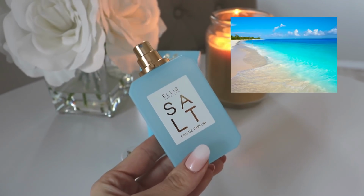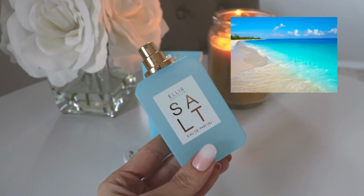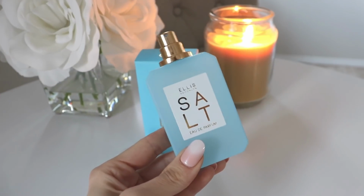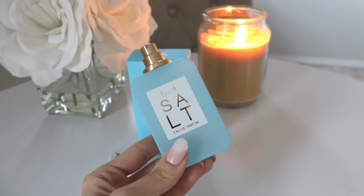I am back in Cancun. I am standing a foot or 2 feet away from the ocean. That's how I feel when I smell this. Highly recommend if you don't mind the poor longevity.